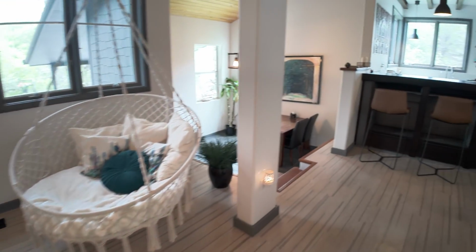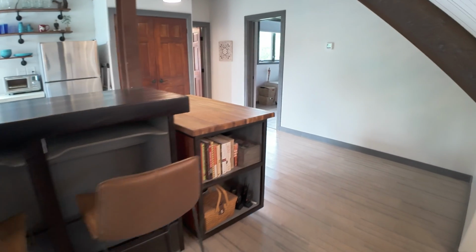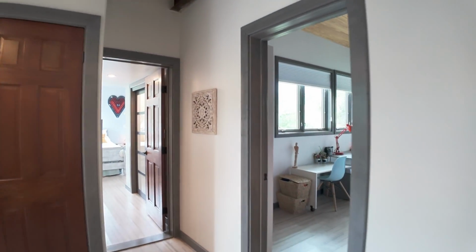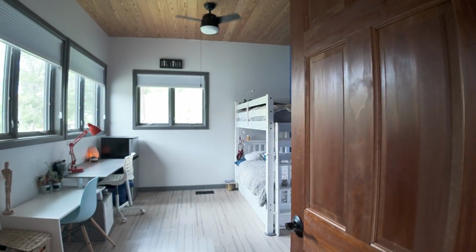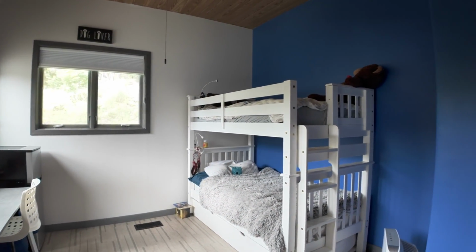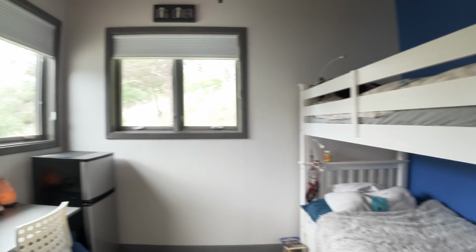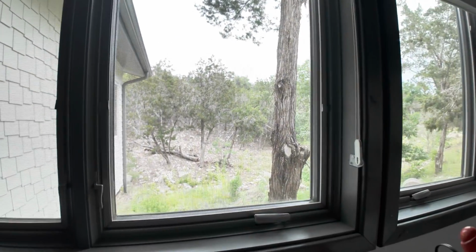And we have one more room, well, I guess technically two more rooms under the stairs. All right, so first is kind of a workroom. Could be a bedroom. You can tell that this has got bunk beds. This is where the boys stay. Closet over here around the corner. And then the desks that have, again, really, really nice tranquil views.